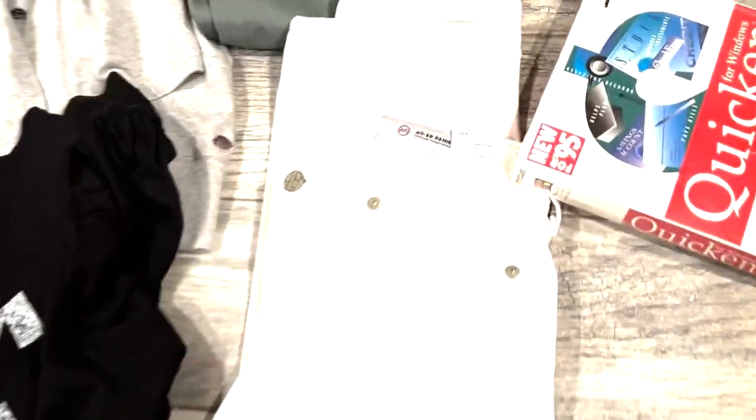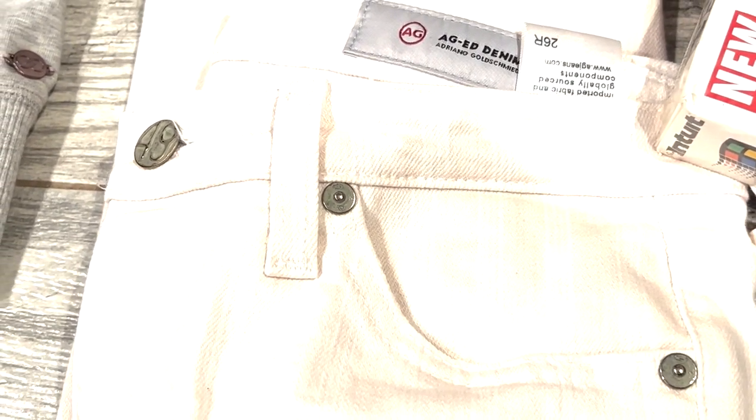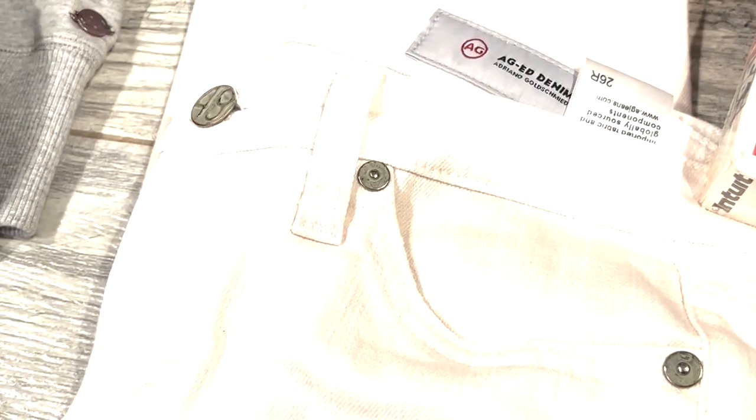And the other pair of jeans here is Adriana Goldschmied. I've had success selling them as well. I don't find them very often. These are a lighter wash, I don't know if they're skinny or not. I'm gonna have to do some research on that, but they're size 26, $4.50 for that.